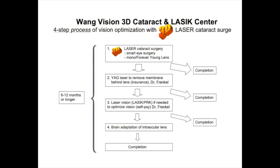But in summary, a cataract is the clouding of the lens inside the eye, causing vision difficulty. Once patients are having a degree of vision difficulty that's interfering with their daily life, then cataract surgery and a lens implant can be used. Patients can choose to wear glasses or contacts after surgery, or some patients qualify for advanced lenses that can help correct the vision. It may be a multiple step process, including the implantation of the lens, a laser to clean the lens, additional corrective surgery like LASIK, and finally the brain takes some time to adjust to the vision through the new lenses.